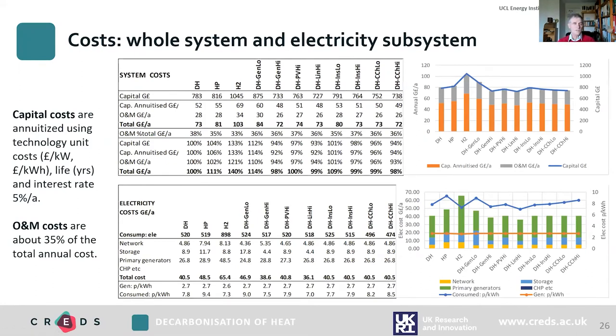Then we calculated the costs of the whole system. Here we have the total capital cost in billions of pounds. We annuitize that to get annual capital costs, and then add operation and maintenance to get the total annual system cost in billions of pounds. One interesting thing is that the operation and maintenance costs are about a third of the total annual cost, which I found quite interesting.